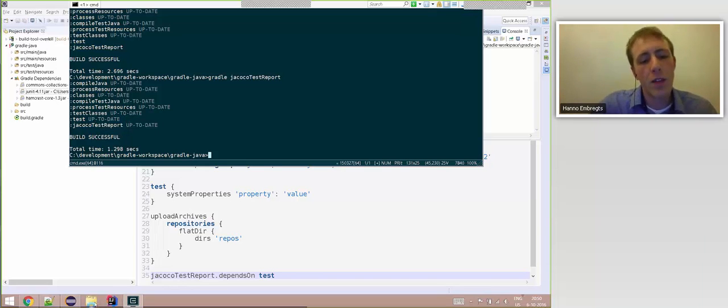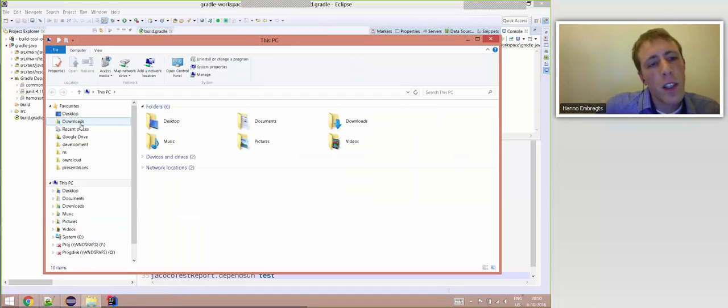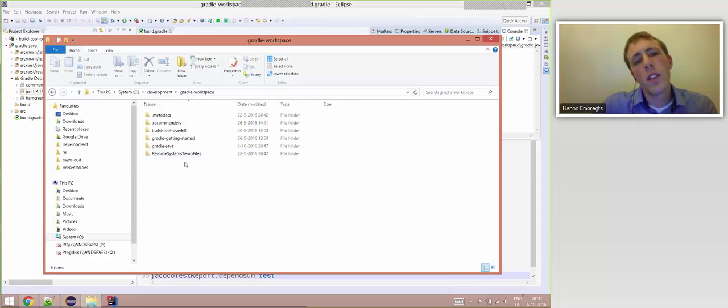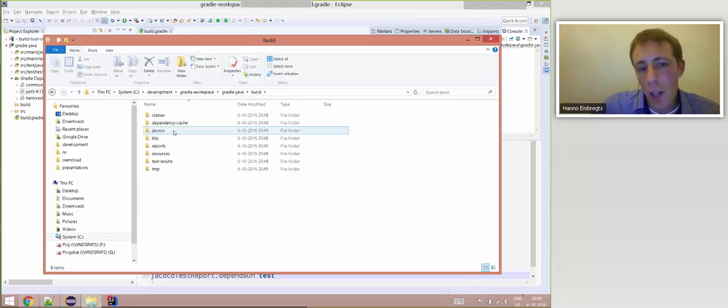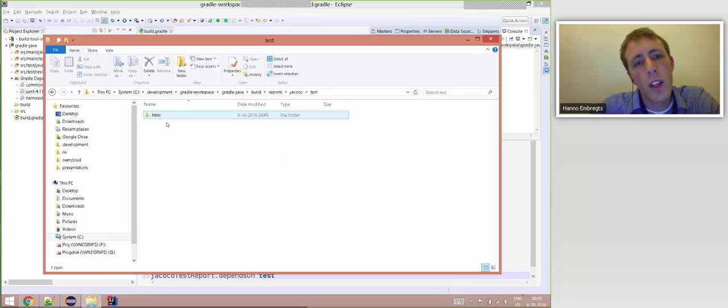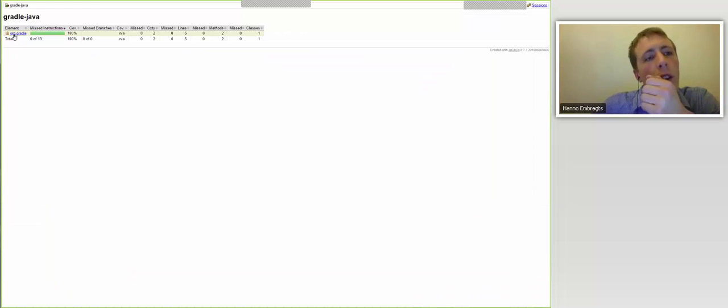And if you have run the Jacoco task, well, then you can also make sure that you can view the coverage data and publish them to your Jenkins or your Bamboo or whatever you want. So there's, this is not the right folder. There's a reports folder, Jacoco test, HTML, index, and there you go. This is our coverage report.